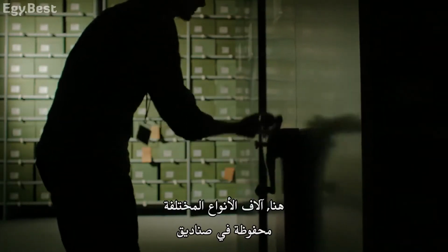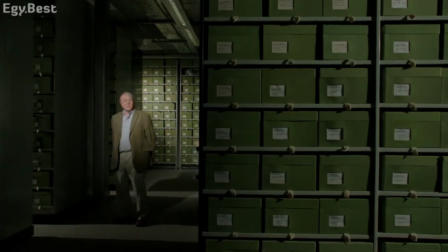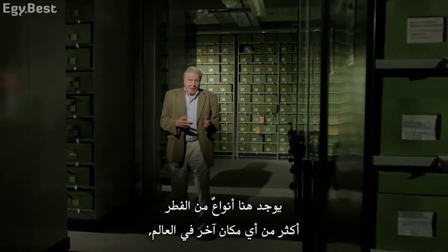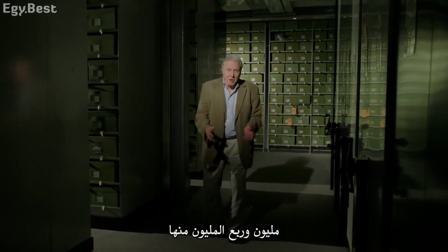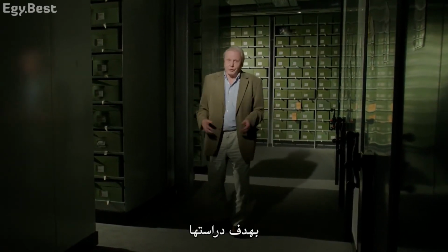Here, thousands of different species are preserved in boxes. This is the fungarium. There are more specimens of fungi here than anywhere else in the world, 1.25 million of them. And scientists come from all over the world here to Kew in order to study them.